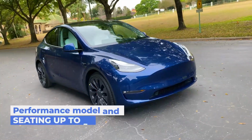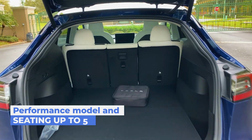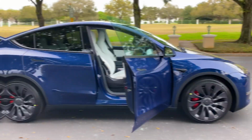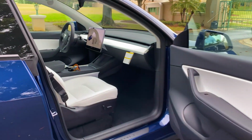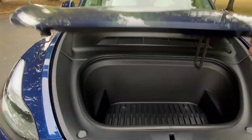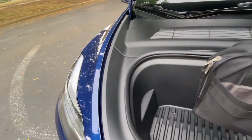If you want to know some details about this car, I got the performance model. It seats 5. The long range model seats 7. A friend of mine ordered his long range before I ordered this one. He's kind of disappointed that he hasn't gotten it yet. It's got the white seats. It's got a blue exterior. I love it. My other Tesla's blue. Okay, so I admit I don't really use the frunk very often, but we'll use it now.